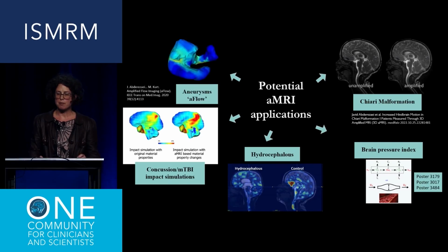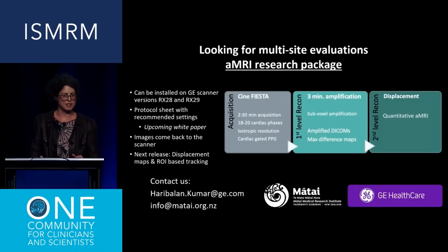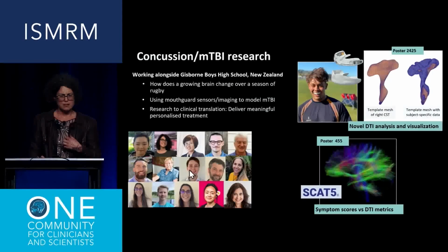And there's also the work by Mehmet Kurt and University of Washington, who are using a method called AFlow, which is based off amplified MRI to predict the stability of aneurysms. So we are looking for multi-site evaluations. If you want to know more, please contact us, either Hari or Matai, and we would be happy to speak with you.